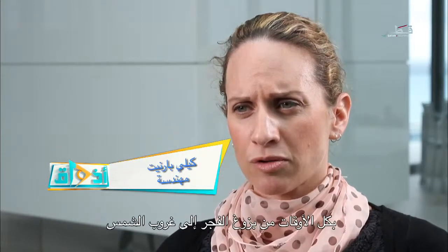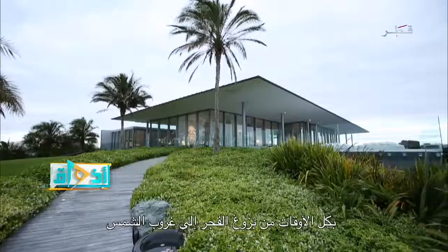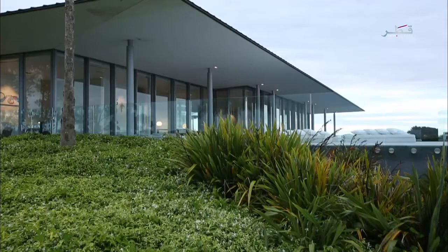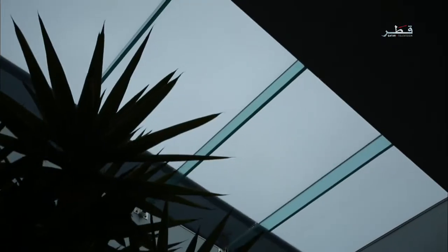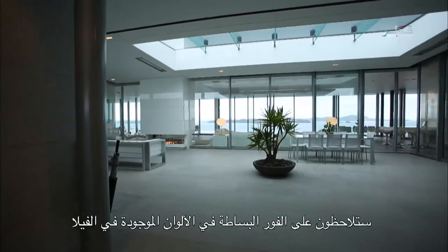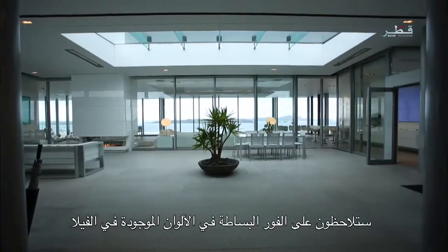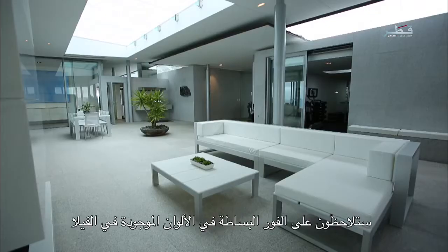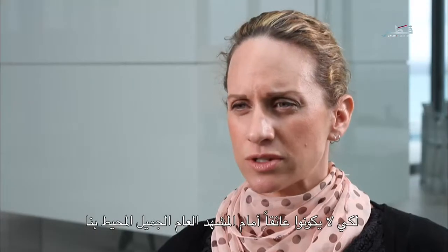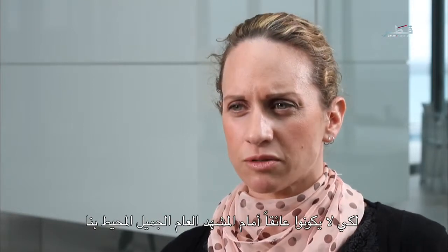There's 360-degree views throughout from sunrise to sunset. Hello Qatar TV, welcome to Eagle's Nest, a luxury resort in Russell Bay of Islands. Immediately you'll notice the simplicity and the colour palette of the villa, the white of the furniture and just a few hints of colour elsewhere, so as not to detract from the beautiful scenery that's around us.